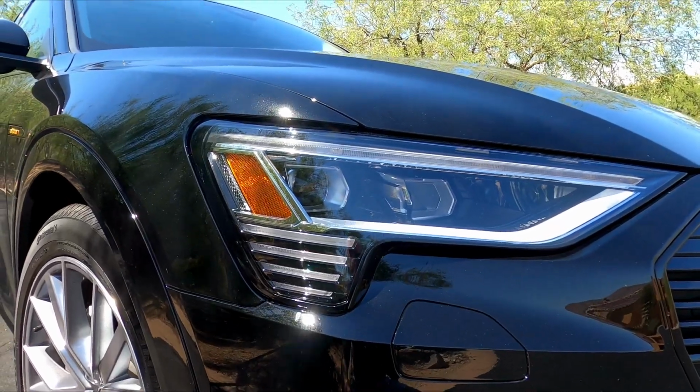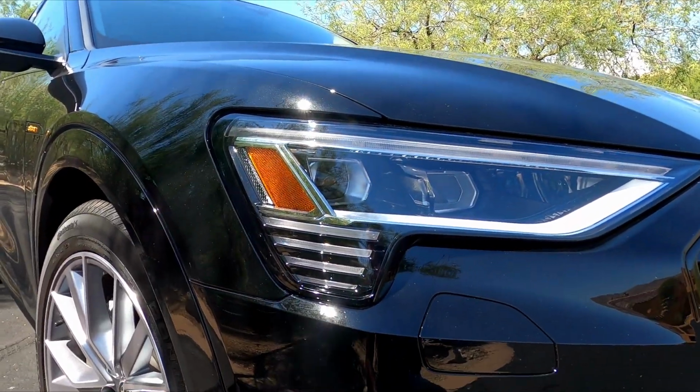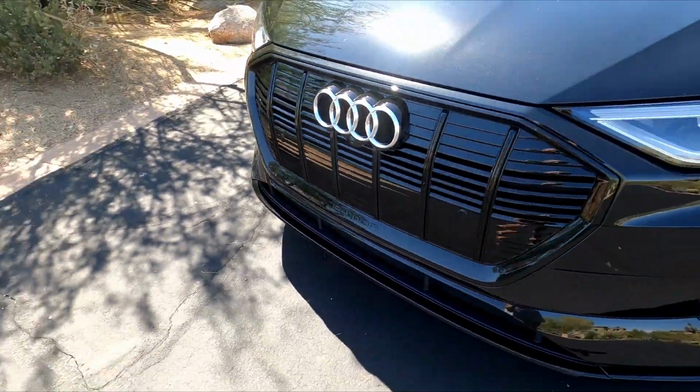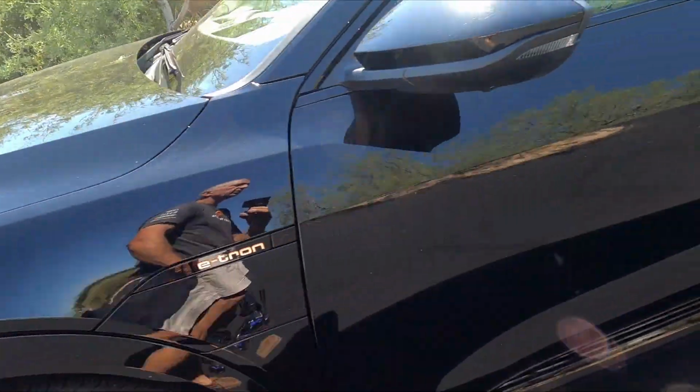This again is the Prestige. They've got this active matrix LED display, which is kind of cool. Rather large Audi grille. I don't like large grilles.